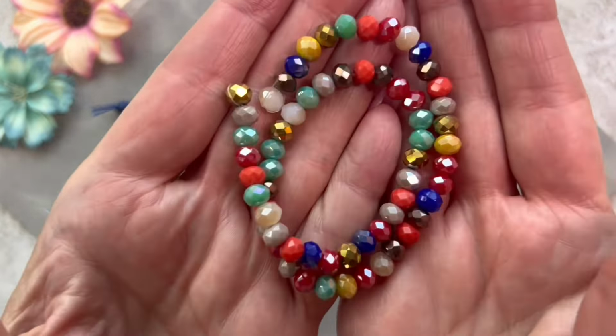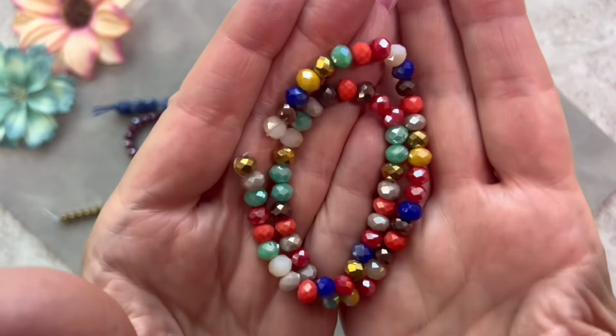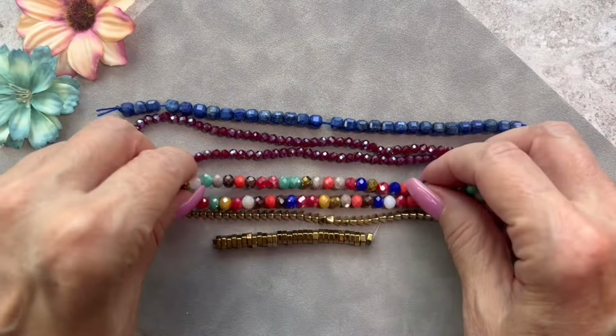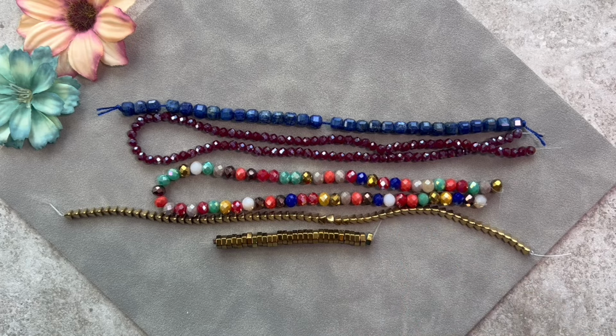I really love these jewel tones. That's what they remind me of. They definitely remind me of something you might find on an Egyptian piece of jewelry. So pretty. I like all the color options. I'm seeing gold, I'm seeing bronze, I'm seeing turquoise, an orangey color, red, white, blue, this bisque color, which is so pretty, and some dark bronze colors as well. Lots and lots of colors.